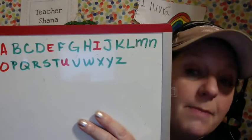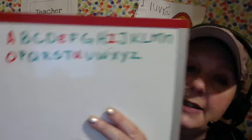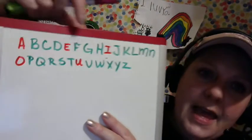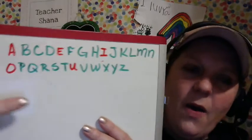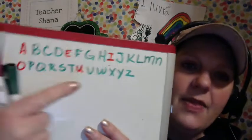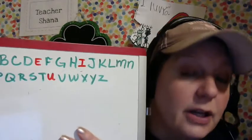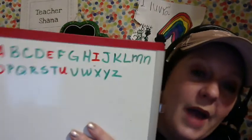I color-coded mine, just like we would see in the classroom. Our vowels, which are A, E, I, O, and then U, are red. The rest of the letters can be any color you choose. In our classroom, they were blue. So go have someone help you with that. If you can do it by yourself, even better.